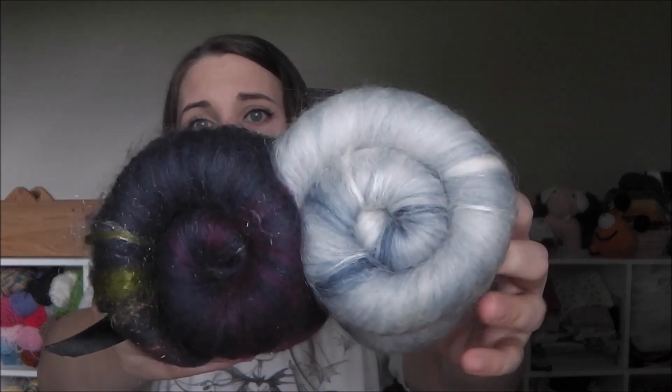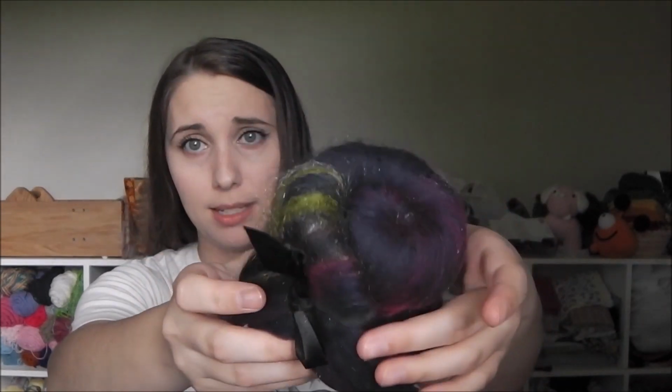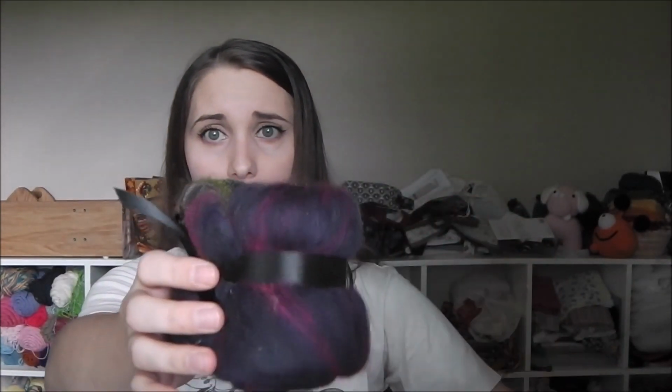So I got these two bats, which are really, really pretty. I really like the purple stripe and the green stripe that went through this bat. But so I have these two bats, and then it also came with two dyed merino packs, which were almost in like a gradient style.